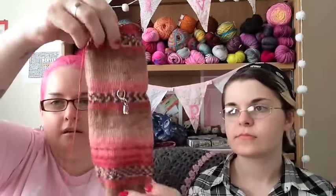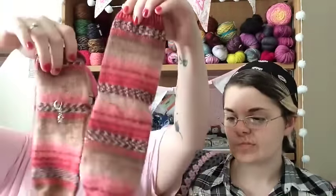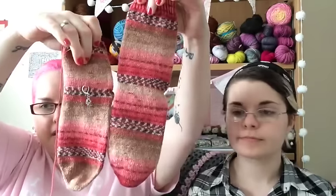And here is sock number two. So I did not match them up. I just started where it was, which I think is fun. So I only have about maybe 20 more rows, and then I'll be ready for the cuff.